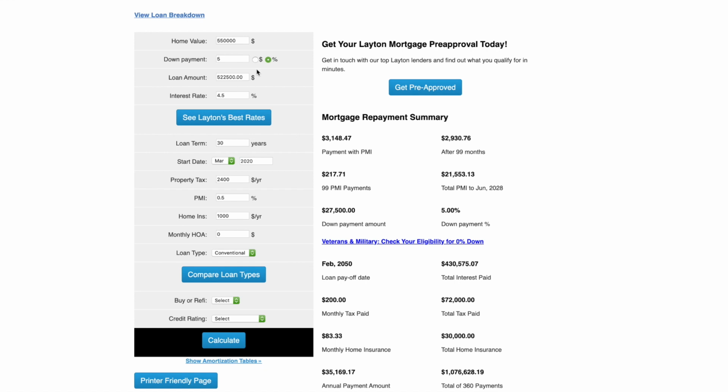So we're going to use a home value of $550,000, which is what the home cost. We've got a down payment amount of 5%, which is a 5% conventional loan, just your typical loan there. And we're going to assume an interest rate of 4.5%.